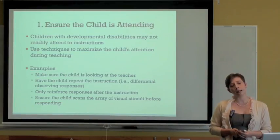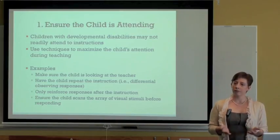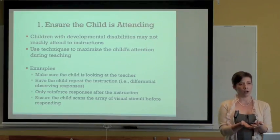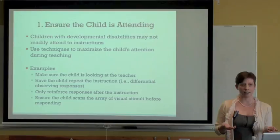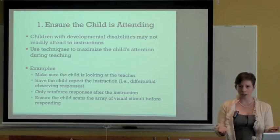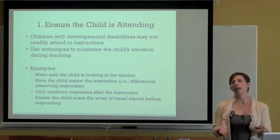Another thing that you want to do with receptive language programs that rely on a visual presentation of stimuli is make sure that they look at all of the stimuli before you deliver the instruction. This is so that the child is actually paying attention to the things that are in front of them.